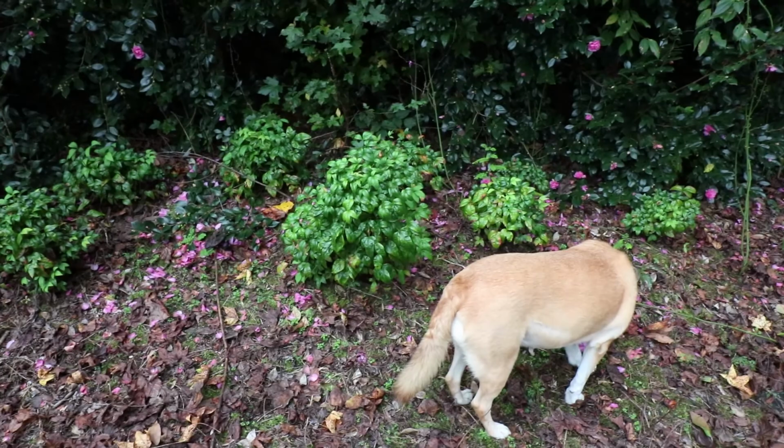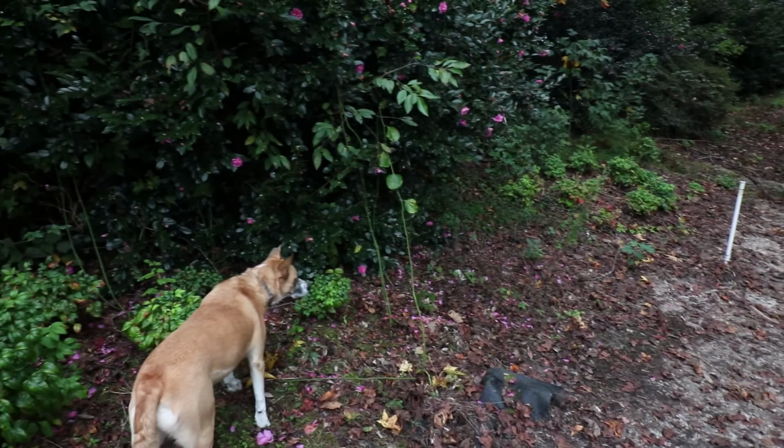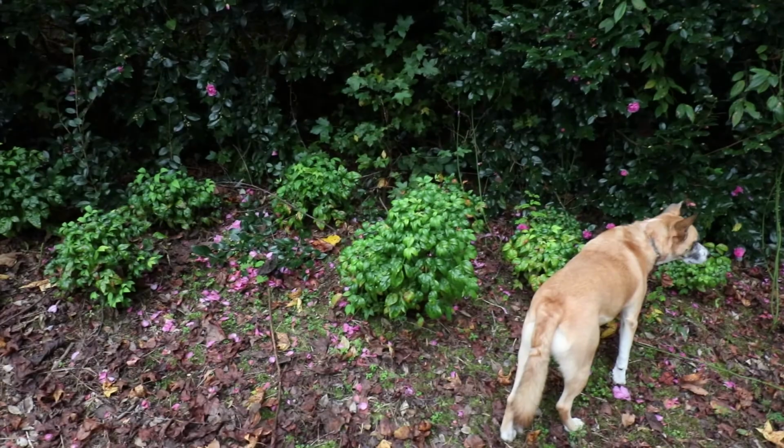Right here, these are Nandinas across this area right here. And I have them all the way down this line right here. These were Nandinas that we used for cuttings. It takes a lot of material to propagate Nandinas. So I have hundreds of them planted all over the place. And we just basically cut them to the ground to do the cuttings on them.